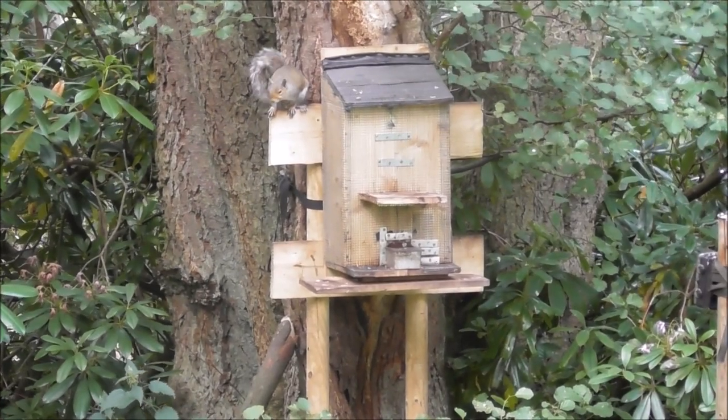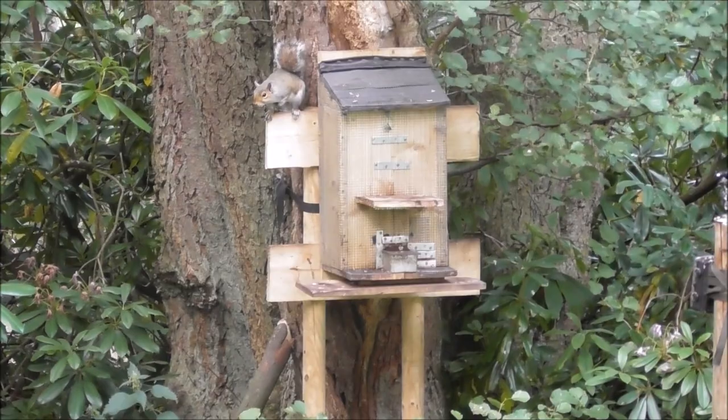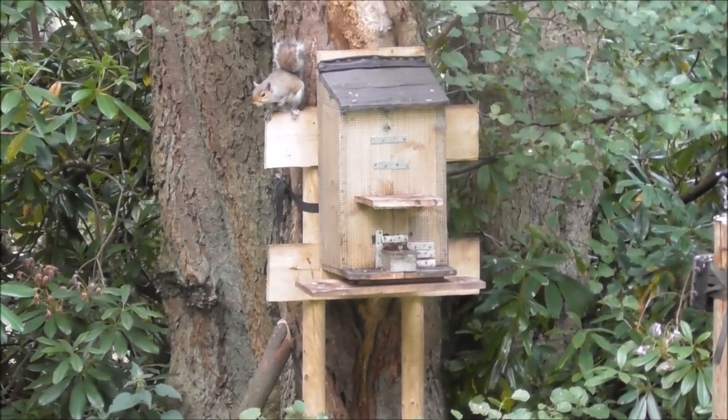Some of the following clips you'll see without any crosshairs were taken when I was sitting in the hide with a video camera from about 18 yards away.